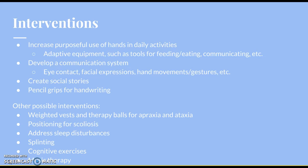Some interventions that can be used for Rett syndrome to implement at home or in school. One is to increase purposeful use of hands in daily activities. So you can use adaptive equipment such as tools for feeding and eating and communicating.